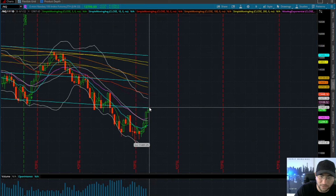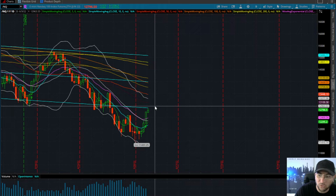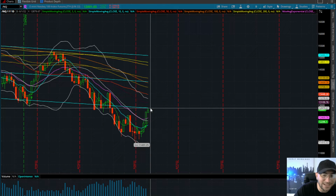If and when we take out this 12,888 or 12,889 area, this is a long position. We have room all the way up to 13,109. So there's more than enough room to make a nice day trade, a nice scalp, take your profits and then shut it down. This is a big area that we're looking for. So anytime tonight, overnight into pre-market or when the market opens, we're looking to take out this supply zone.